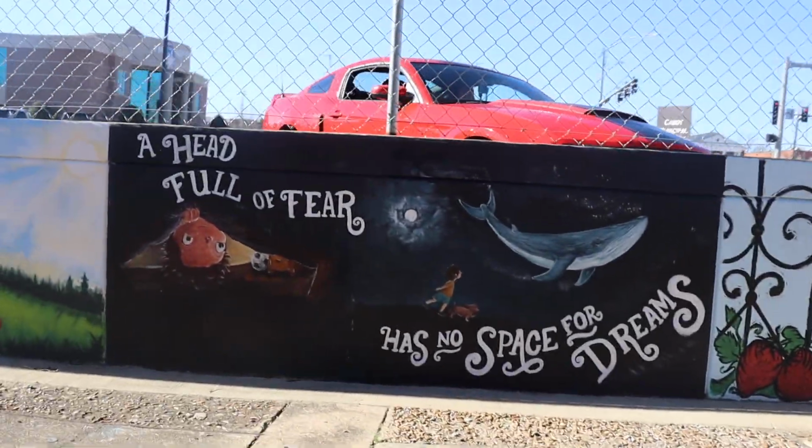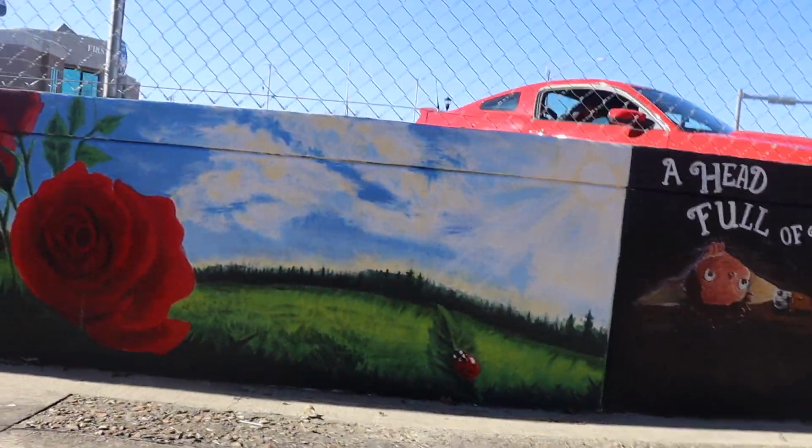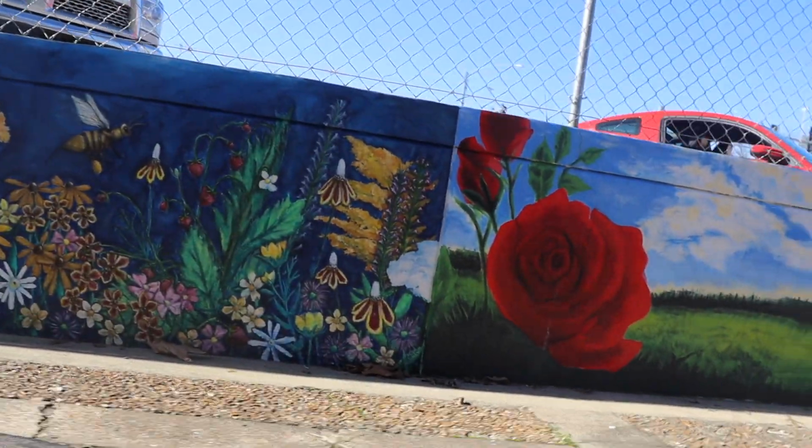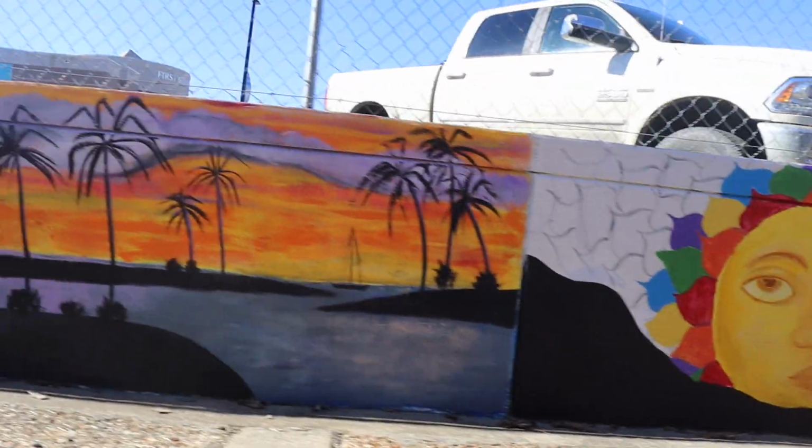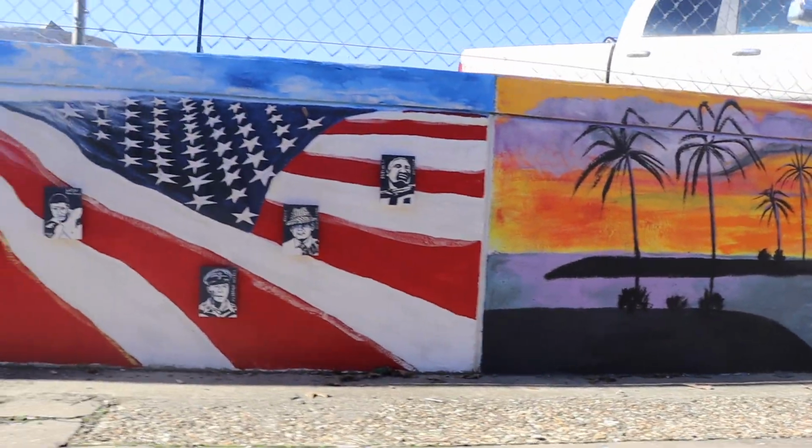I think I speak for the entire town of Cabot when I say that these murals have really brightened up the area and brought a lot of people a little bit of joy in this difficult time. Thank you to all of the artists that worked so hard to bring these masterpieces to life.